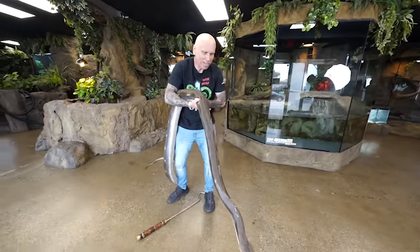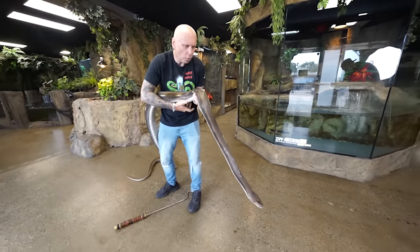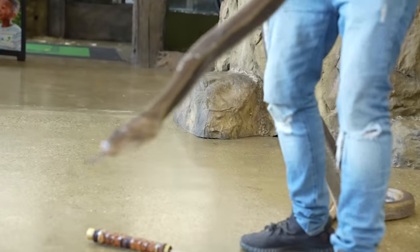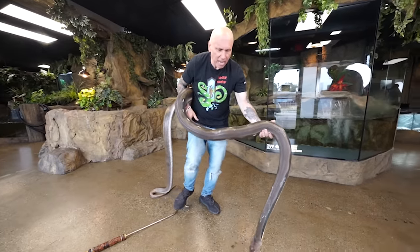Look at this puppy dog. See? I think he's gonna get used to me. And listen, I wanna work with him because I want him to tame out. The only way to tame him out is to work with him. You can see how he's completely different disposition now. Absolutely amazing. Let's go ahead and get him back in his tub, and get a clean cage for him.